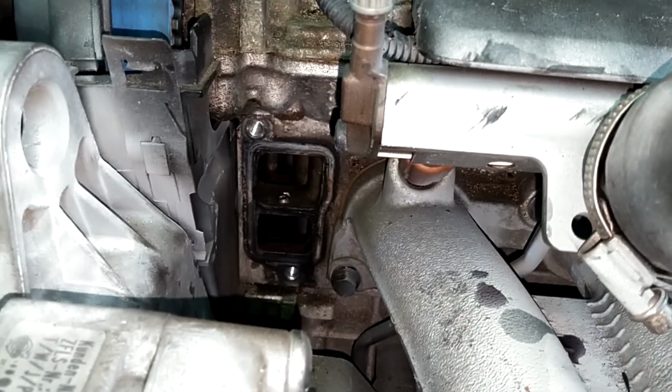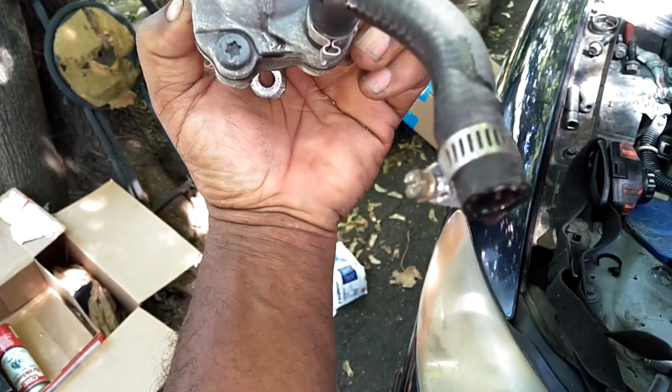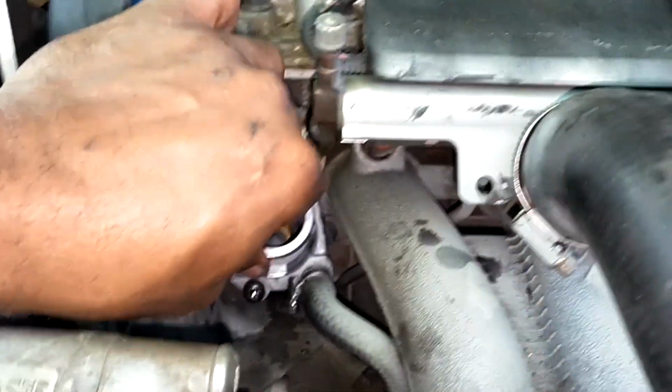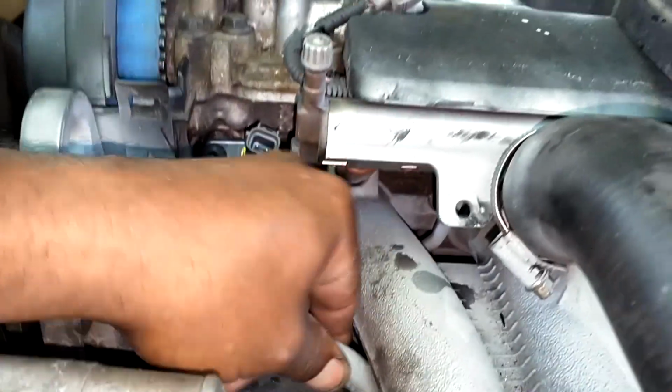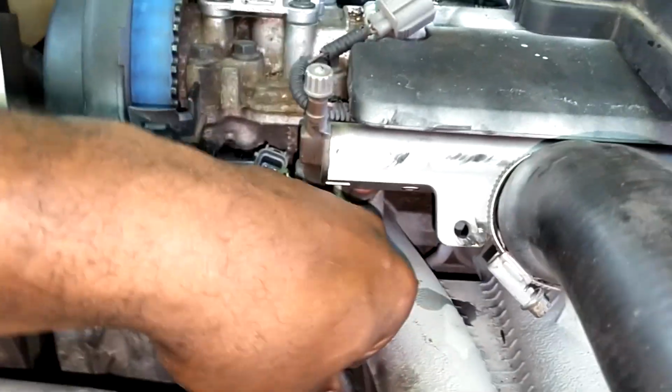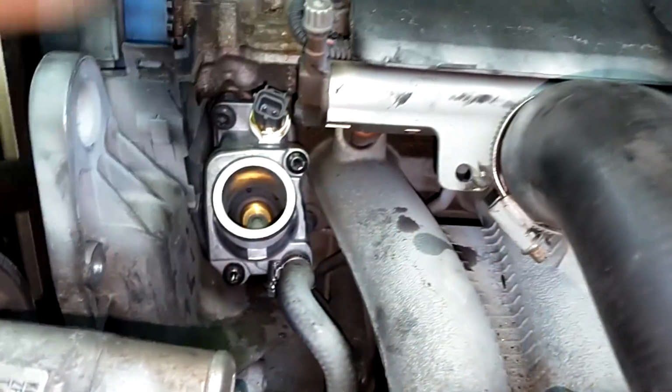I have the old thermostat off. I'm going to take this hose, put it on the new one in that orientation, and get that new one put on there. Alright, I got it tightened in there. Get this hose on right here. Tighten that clamp. Get this hose off right there and swap the new one on and keep it moving.